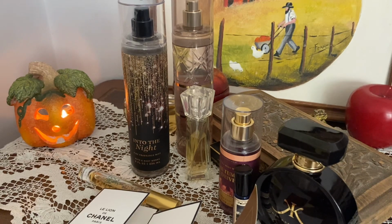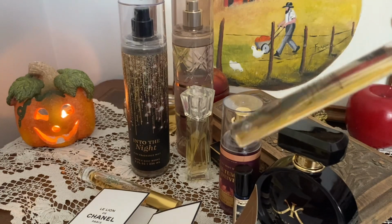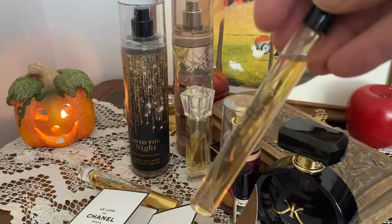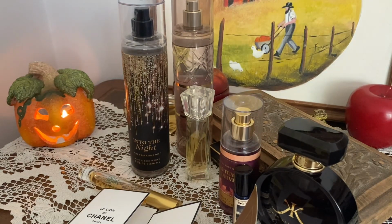I'm pretty sure it's also been discontinued because now the 3.4 ounce, 100 ml, is like $50, which I think is too expensive. But this is a really, really nice patchouli. It came out in 2010, and there are 2 noses attached to it, Caroline Sabas and Marypierre Julien. I have something else by Marypierre Julien, but I can't remember what it is. Caroline Sabas also made Midnight Fantasy by Britney Spears, which I think is a very, very good perfume.